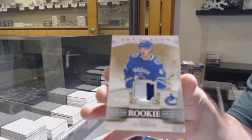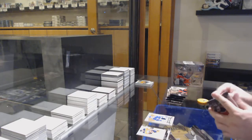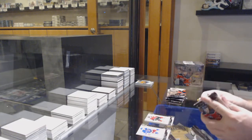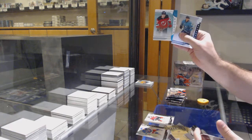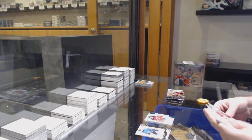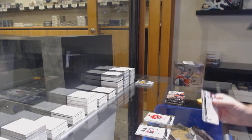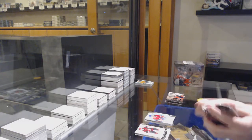Pettersson, numbered to 25, rookie patch. We got a $6.99 for the Calgary Flames, Johnny Gaudreau. Numbered to 45 for the Devils, teal rookie, Nathan Bastian. 165 dual jersey for the Red Wings, Frans Nielsen. 999 for the Montreal Canadiens, Ryan Poehling.